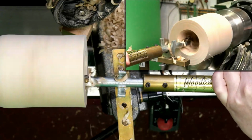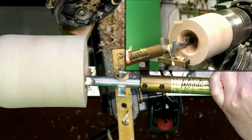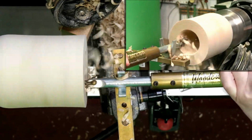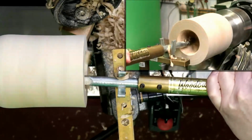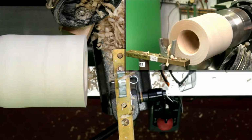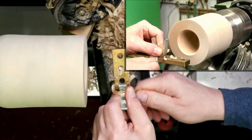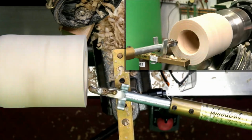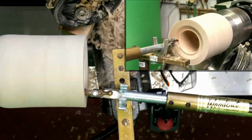My task is to get a little bit out of the middle. I'll come back to the outside and clean up that shoulder. Let's come back and do this next section. For that, I'm simply going to take the yoke, put it over here, and continue with this section here. So I'm a bit more off axis just to reach this.